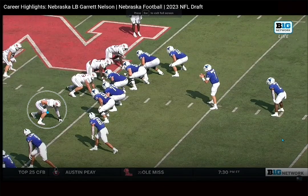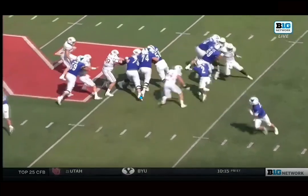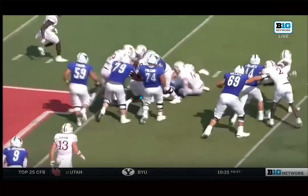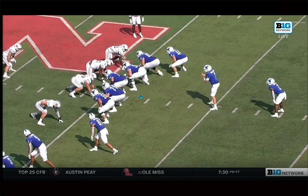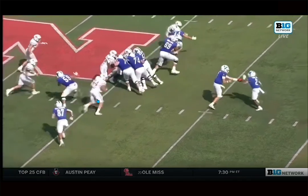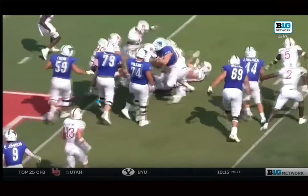Love the range on this play from Garrett Nelson, just getting down the line of scrimmage. Sometimes you're left unblocked on these types of plays, on those outside zones, and you're on the opposite side of the field, and he just shows off the range, pursuit. He has that short area athleticism. He gets off the ball so quickly, thinks this left tackle might block him, but he gets to the next level very quickly, and he just reads this the whole way. Really good job constricting the run lane on that type of play, closing the space very quickly.